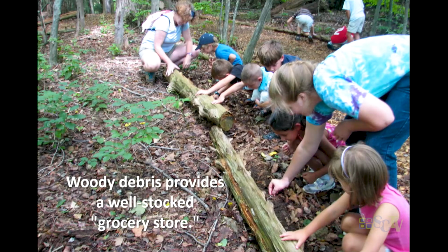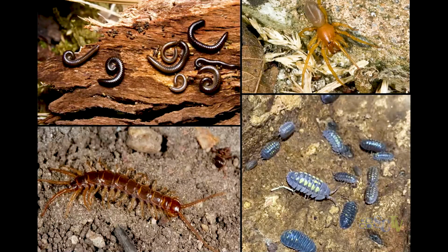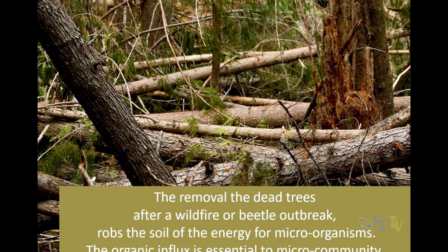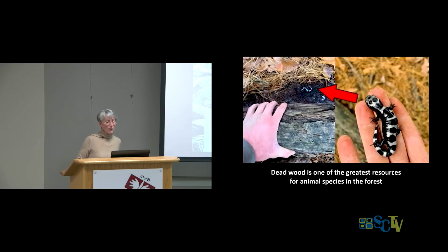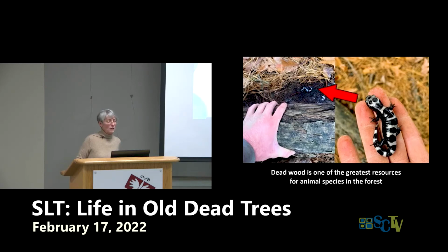And then, when you turn over a log, we should be able to see all sorts of things. This is the grocery store. There are all sorts of creatures on there that provide food for a host of other animals. And so when we remove those trees, we're removing the things that shelter the animals, but also reduce the organic material that ends up feeding some of these animals. So we really need to think about the impact of removing that dead wood on the small creatures. And one of the creatures that we really should be paying attention to are the amphibians.